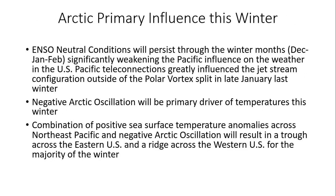All right, next I'm going to talk about the Arctic primary influence this winter. We really believe it's spot on weather. We have ENSO-neutral conditions. They're going to persist through the winter months, December through February. That's going to result in significantly weakening the Pacific influence on the weather across the United States. Of course, in the mid-latitudes, all weather moves from west to east. So what happens in the Pacific is very important to our weather, especially during the winter months. Now, in this case with ENSO-neutral conditions, we don't have a very strong signal from the Pacific this winter.